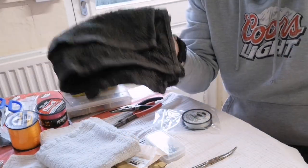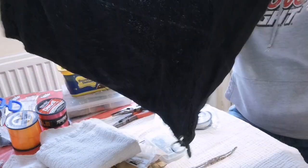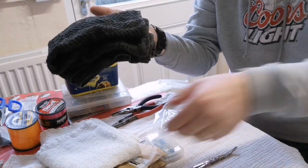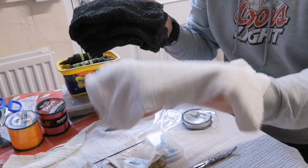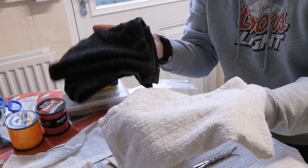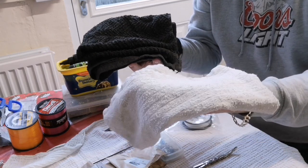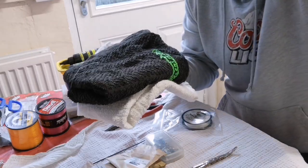Next bit that I always carry in my box, and I'm without fail, is a towel of some sort. Drying your hands. Cleaning your hands. Make a bandage out of it. You can do many things with it. I nicked the wife's old tea towels. So utilizing things that I've got around the house. You don't have to go out and buy a specific tea towel. Anything will do. Just some sort of towel. Said dry your hands, keep your hands warm as well with them. Cleaning them. Handy bit of kit always to have in the bag.